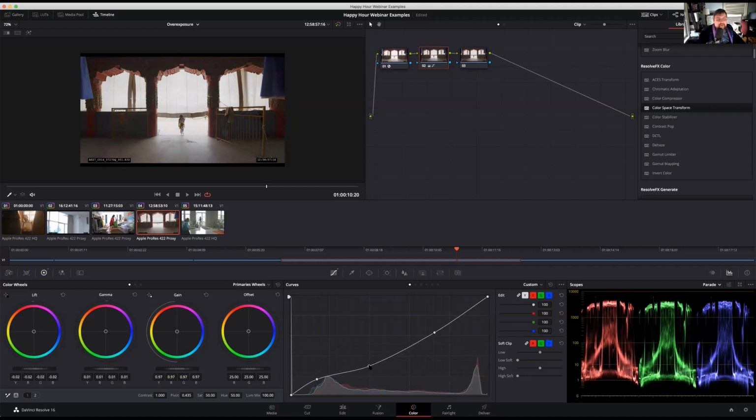And usually I find in these instances, I have to do a little bit of curve work to kind of give the image the density that I want it to have. So there's going to be some nudging, but as you can see, if you're working in a hurry, this gives you a perfectly wonderful result.